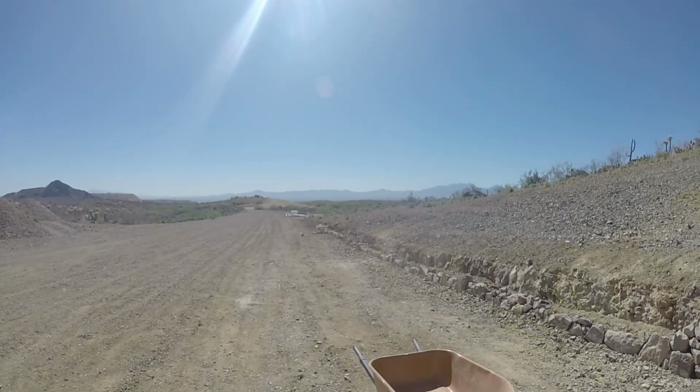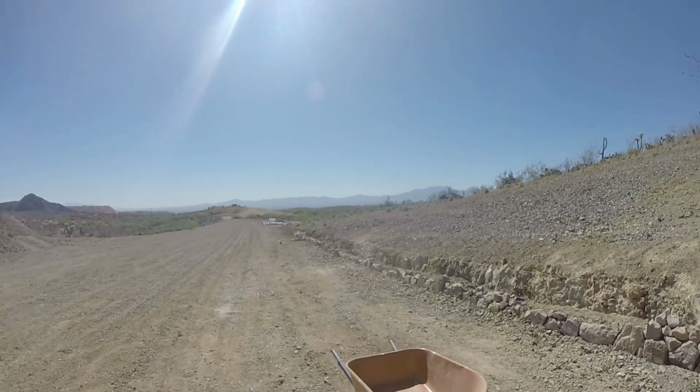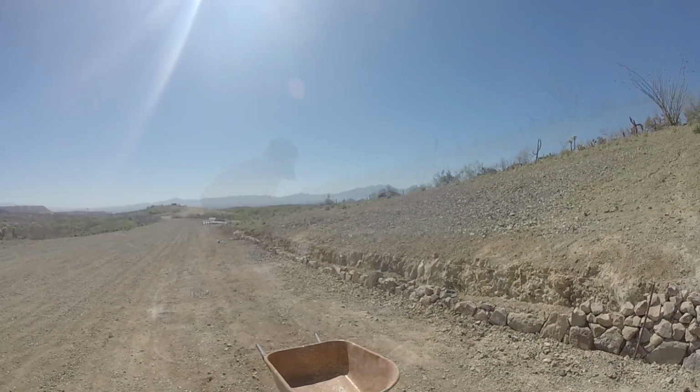The starter course is done, and I start the ball down there. Got about 70 feet left to go.